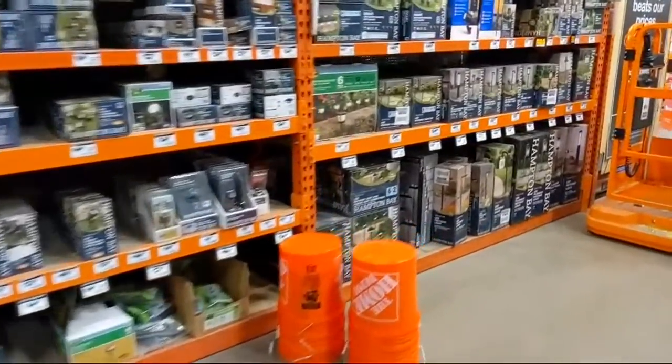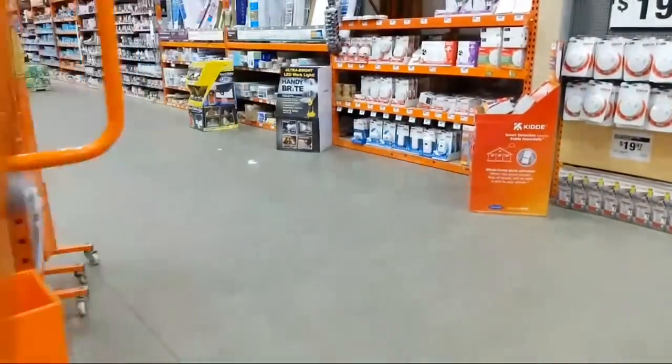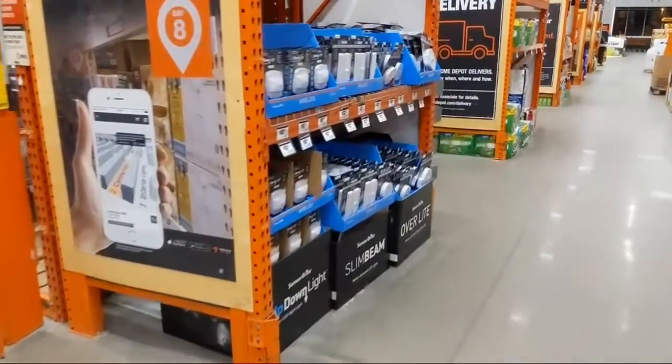How is the RYOBI mower? I don't know. I haven't used the BB. I gotta be honest with you, I have no real feedback. I will tell you that I know there are a few other people that actually use the mower and they really like it. But I honestly don't know.